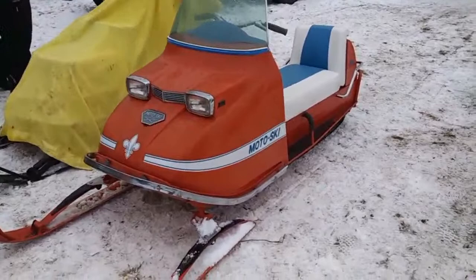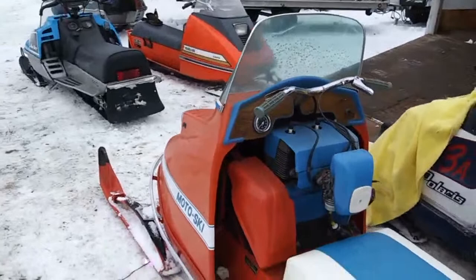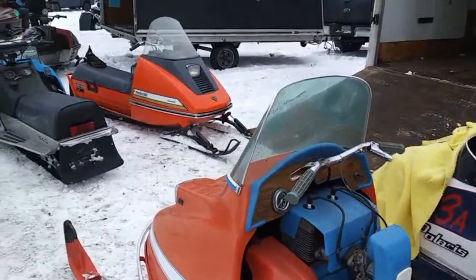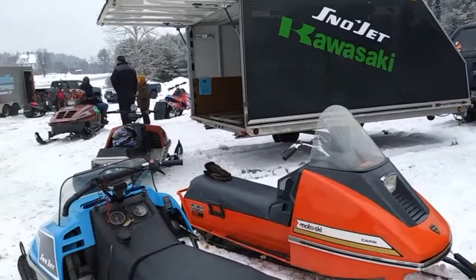What's this, like a 69 or? 70. 70, yeah. Nice. That's a nice shape, isn't it? It's a nice example. There's another one right over there. It's only got 86 original miles on it. The Capri or the Snowjet? The Capri. Really? Yeah. Nice. We bought that last week in Buck Plank. Wow. 81 miles. I recognize that. I was there.